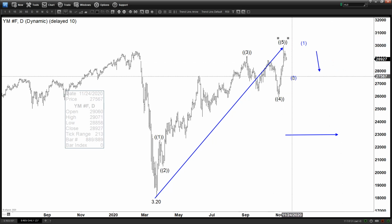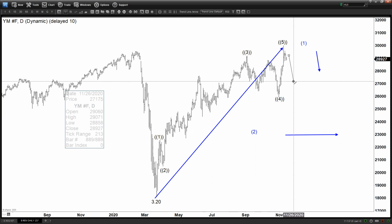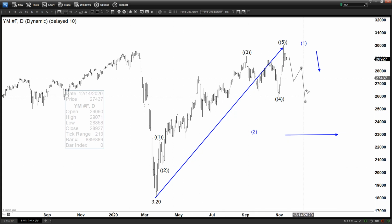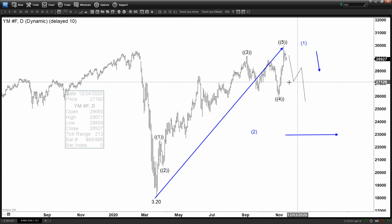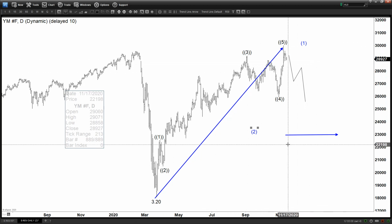So we could be doing a little bit bigger pullback as an ABC like this, right? Correcting this 5 waves up, before higher again. So that will be another possibility, another alternate.